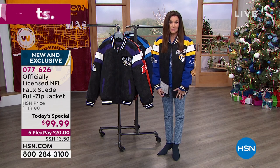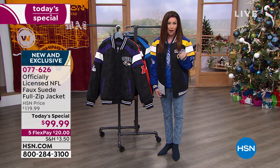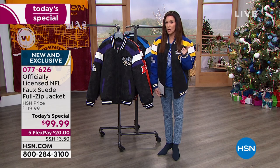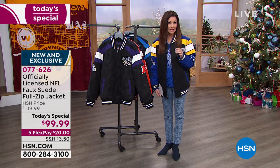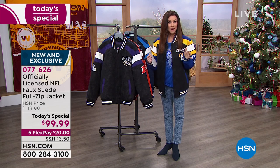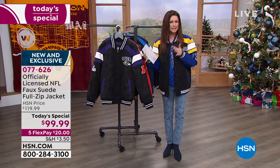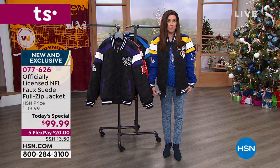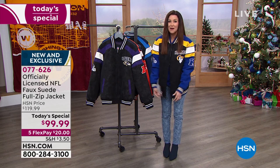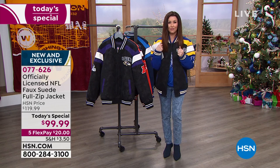We're already starting to lose sizes in some of the teams. The most popular and the most limited are the Cowboys, where we've lost size small, the Raiders, and then I believe the Steelers is starting to get on its last numbers as well. So size-wise, we've got size small through double XL, and those are considered men's sizes. So yes, they are for women. Absolutely, I'm loving mine. But mine is a medium and I would normally wear a small, so I just chose that roomier kind of boyfriend fit.